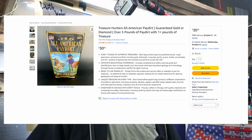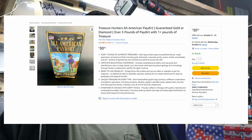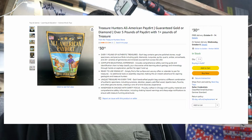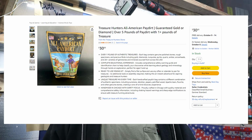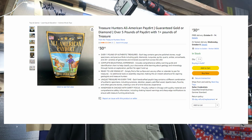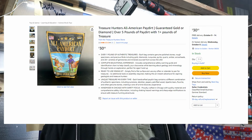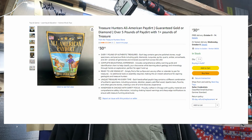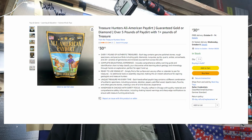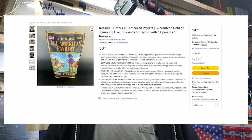So, I'll throw the description up for you so you can see what's what. My bag I paid $30 for, or $25 for. Today it's at 30. But we have over 1 pound of authentic treasures. Each bag contains genuine polished stones, rough specimens, and precious finds including gold, diamonds, turquoise, pyrite, quartz, amber, arrowheads, and 20 varieties of gemstones and minerals sourced from across the USA. Complete educational experience. This is bold. This is the big letters. Includes comprehensive safety warning guide and identification chart to help classify your discoveries while learning about geology and mineralogy through hands-on exploration. Perfect for ages 5 and up. I should have read all this before I actually ordered it.